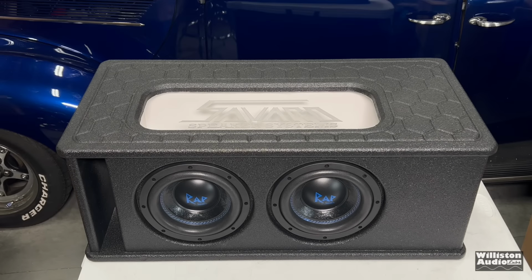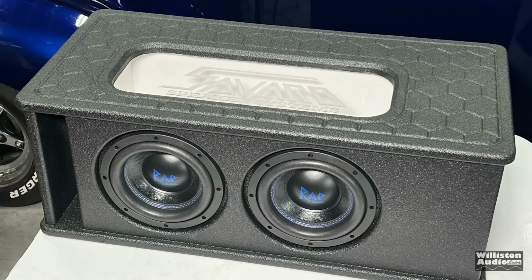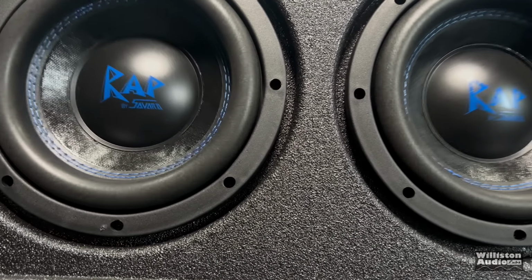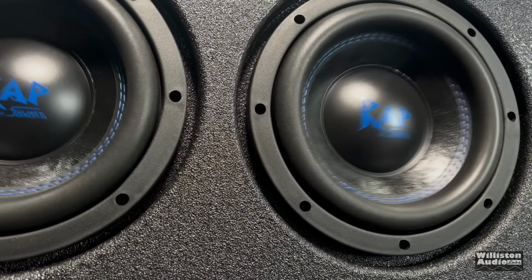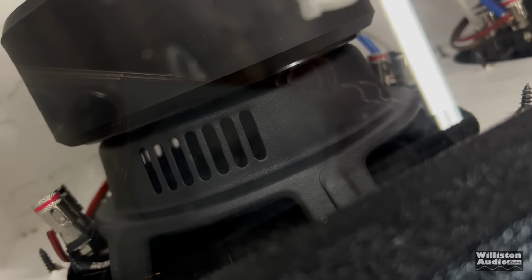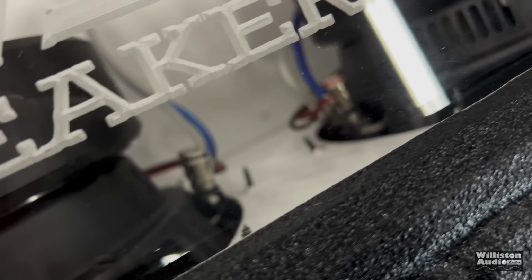Gotta say, overall this setup looks pretty sick, and for those who either can't build your own box or just don't like to build your own box and want something all together that looks good, then this combination is a pretty good deal at around 550 bucks for everything, because if you get a custom box built, you're going to spend that much or more just on the box.